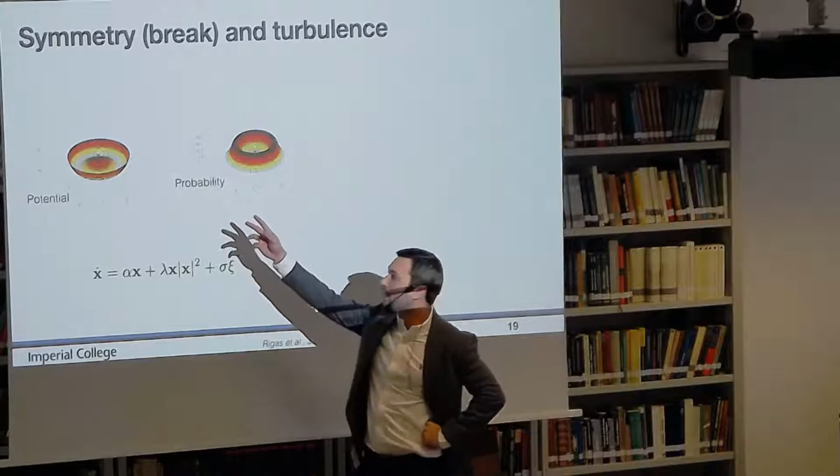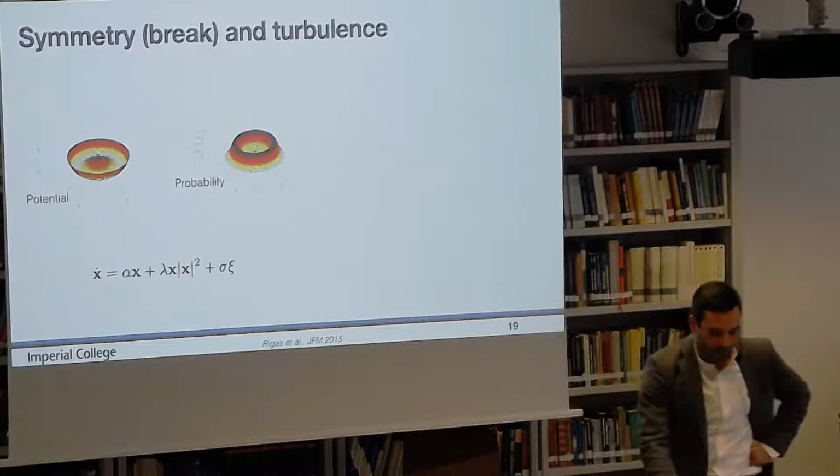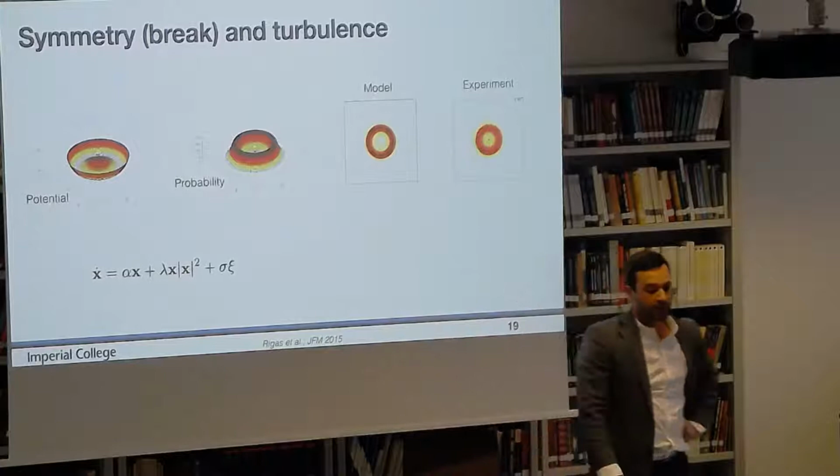And any initial condition in the presence of turbulence will become non-linearly stable, and randomly it will start reorientating in this potential well, leading to the PDF we see on the right-hand side. And if we lay down the probability that I showed you earlier and compare the model with the experiment, we see a relatively good agreement.